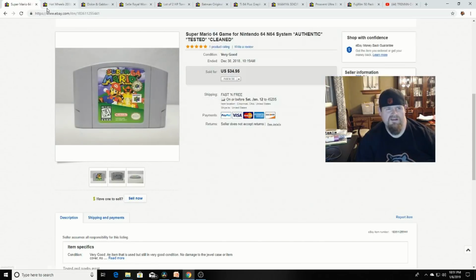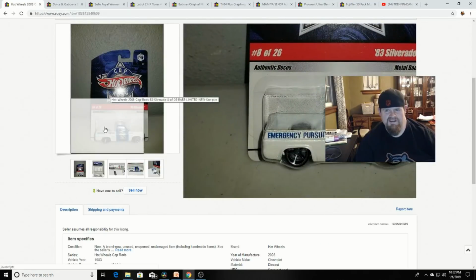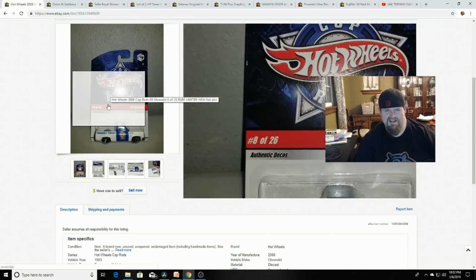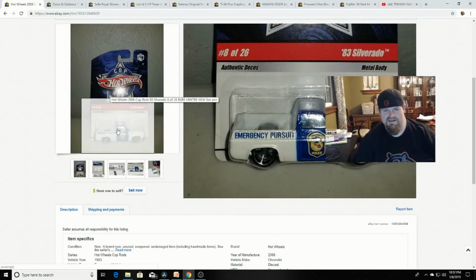Flooded with it. Here's another Hot Wheel. I was looking on Facebook Marketplace, and this guy was selling damn near 200 Hot Wheels. And it said $200 firm, which if you see that word firm, just throw an offer out anyway. Sometimes you'll just think, screw it. Nobody else has sent me a message or anything. So I noticed this car. The '83 Silverado is a highly collectible car in the Hot Wheels game. And this one's hard to find.